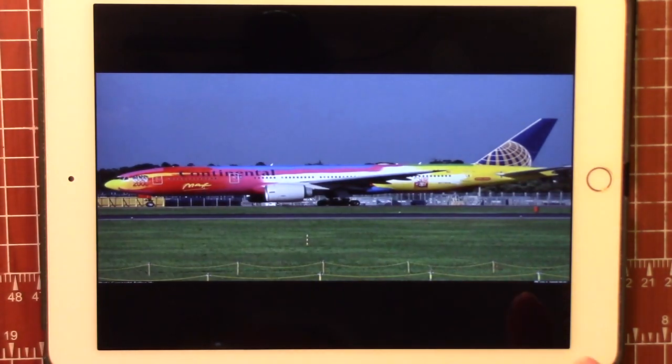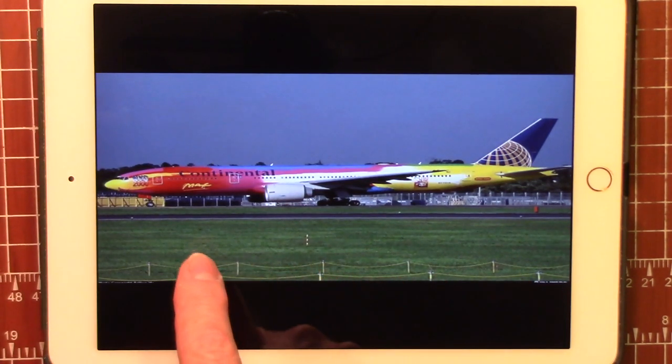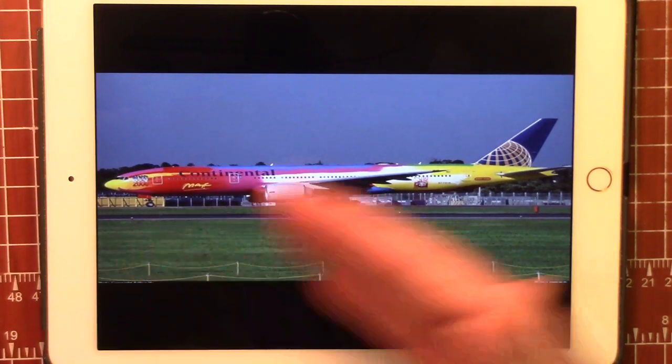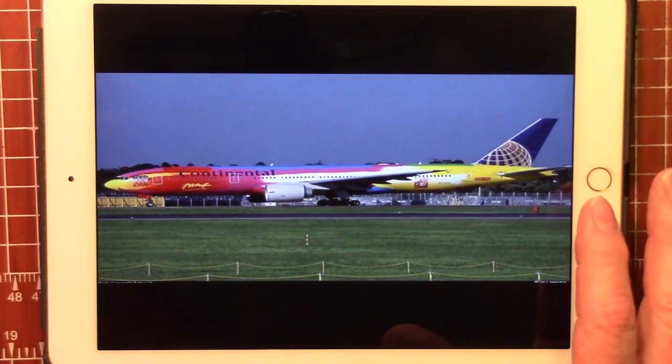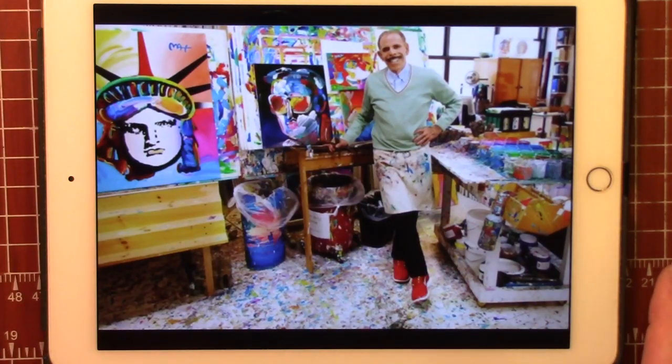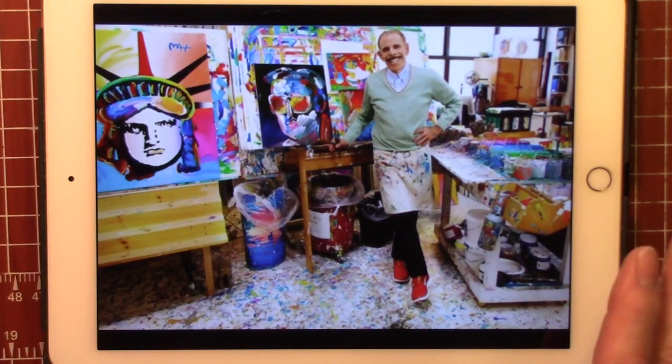And he was so popular that they even did an airplane in his style. They hired him to paint an entire airplane with this special design. And here's another look at his studio. And this was back in the 70s.